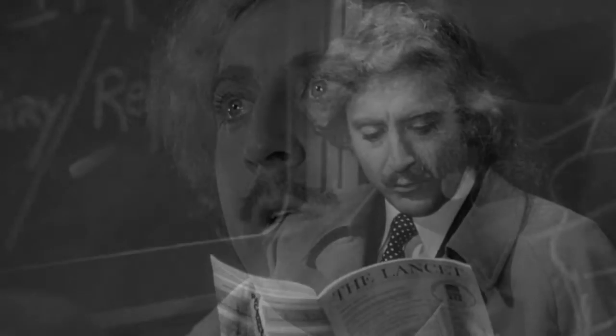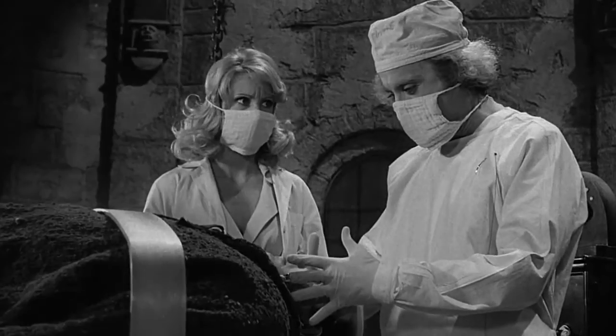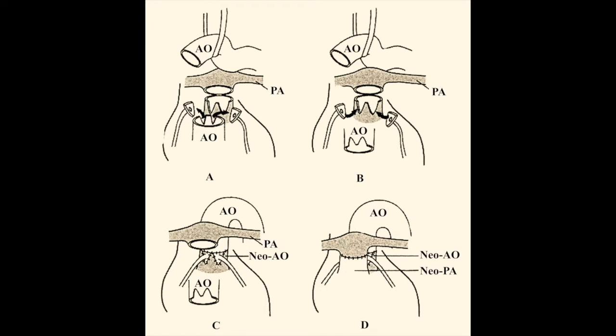It was now time to save my monster from baby blue syndrome. I knew with my expert hands that I could perform surgery to fix what ailed it. I would execute the classic arterial switch perfected by my colleagues some 30 years ago.